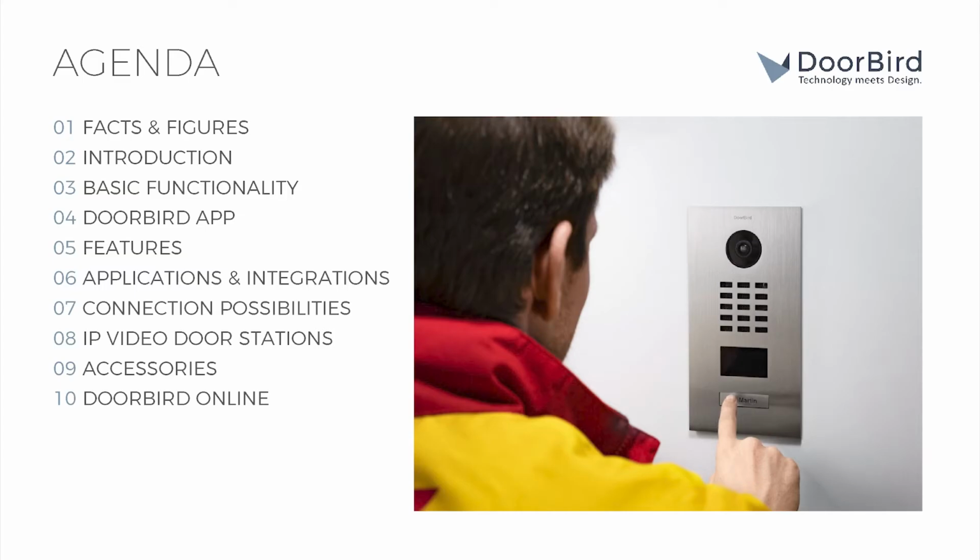In this webinar, we will introduce you to the DoorBird product line and what sets the DoorBird apart from other video door intercoms on the market. We will look at the features and product specifications that make the DoorBird product unique, including some of the configurations possible in the DoorBird app.